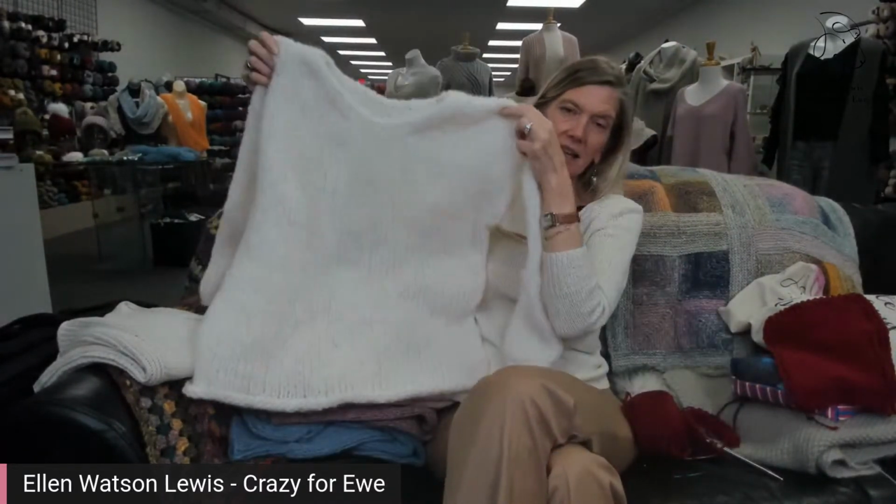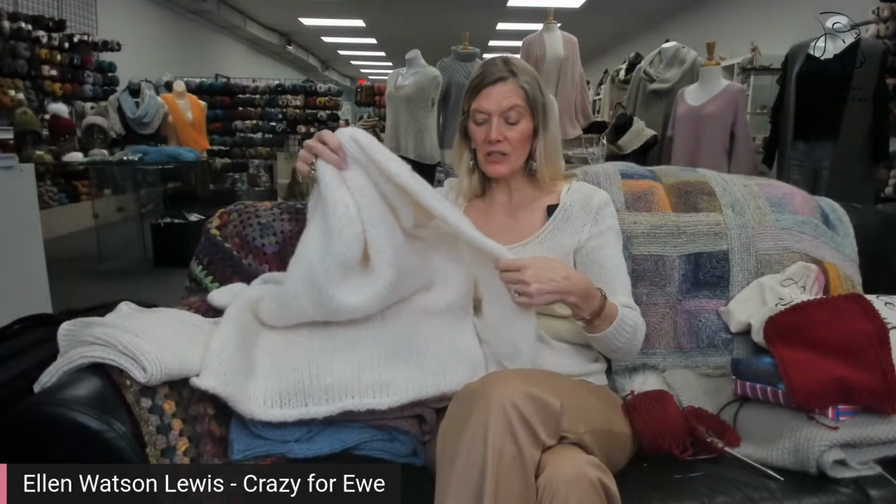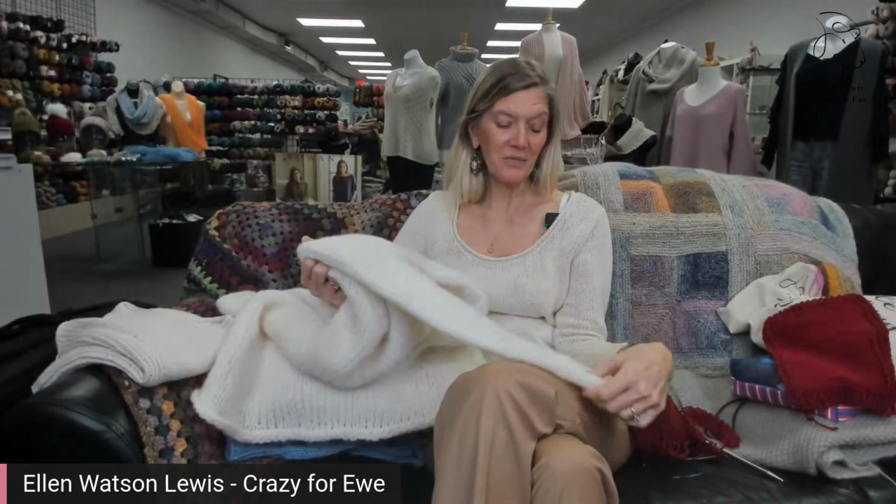This is a Church Mouse design. They have two versions of this. One of them is like this. It's in the brushed fleece, which I absolutely love. And the other one is in 4 strands of Kidsilk Haze carried together, which is a beautiful, beautiful look. But I'm just gaga over this brushed fleece. So I wanted to do something in it. I had never knit a sweater in brushed fleece. So I wanted to play with it. And I'm really happy with it.